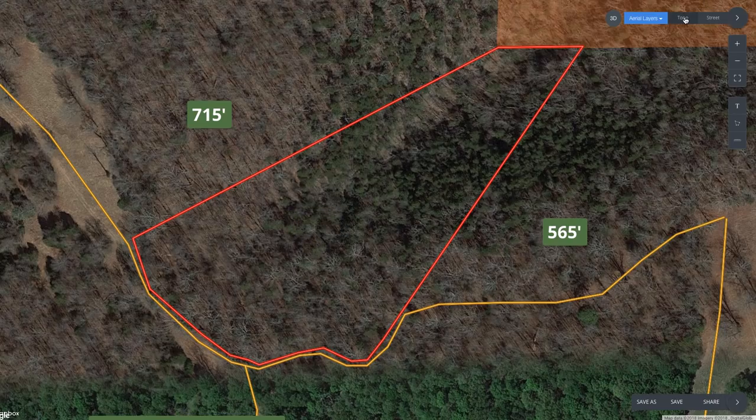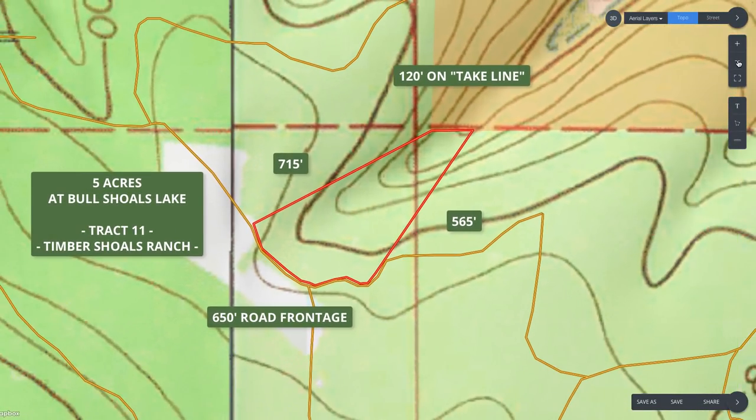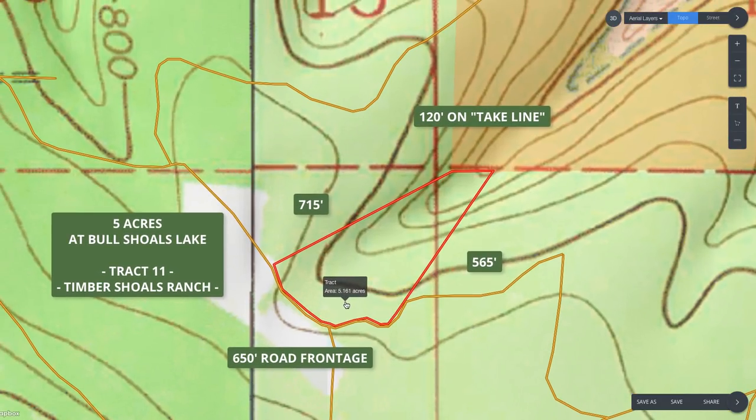Let's switch to topo map. That shows it pretty well also. On topos, the closer the lines are, the steeper the property is, and the further apart they are, the flatter it is. As we look at this whole southern area by the road, it is basically flat, with maybe a slight slope to it, and it slopes down gently.